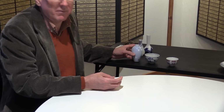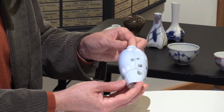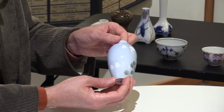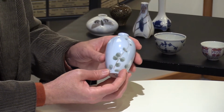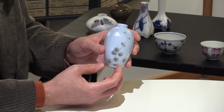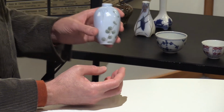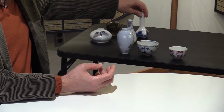Can you give us a twirl to see all sides of that? Sure. And it's a very nice Art Nouveau piece. They use these decorations on other items as well. Okay. I also have a small teacup and saucer in my collection with the same pattern. Perfect, thank you.